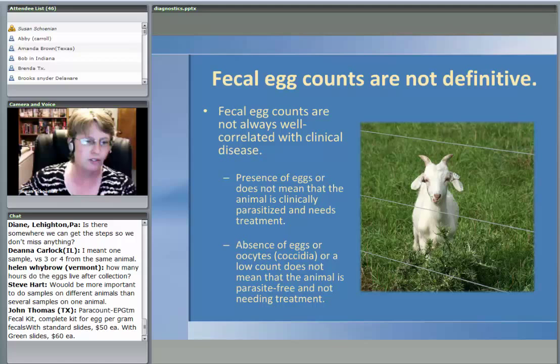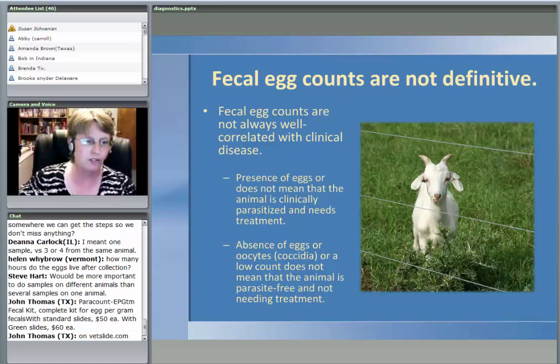Think of the L4s, which are basically immature worms. They suck blood but don't lay any eggs. So you can have a low egg count, but you could have plenty of those in there sucking blood. With coccidia, you can get disease before you actually get a lot of oocysts.